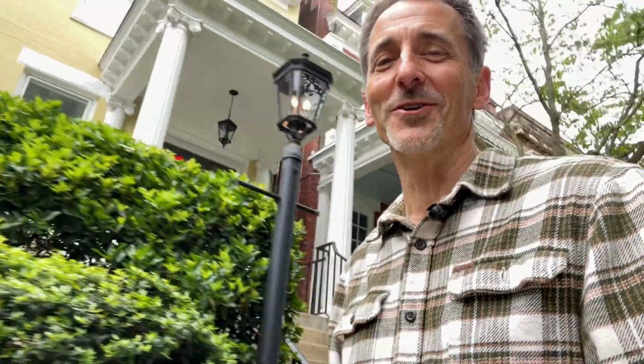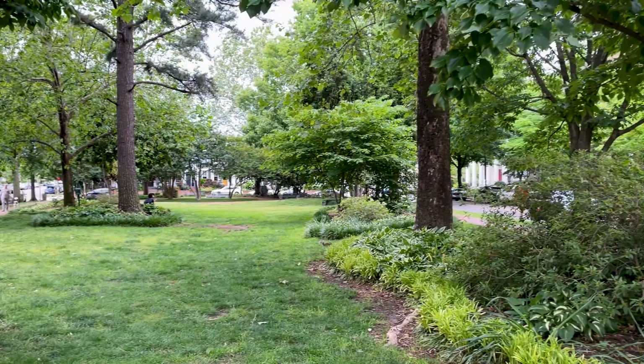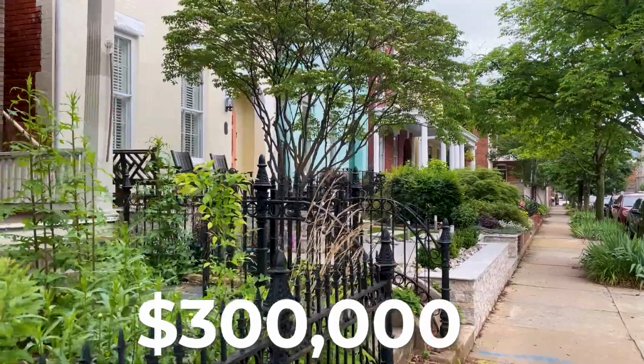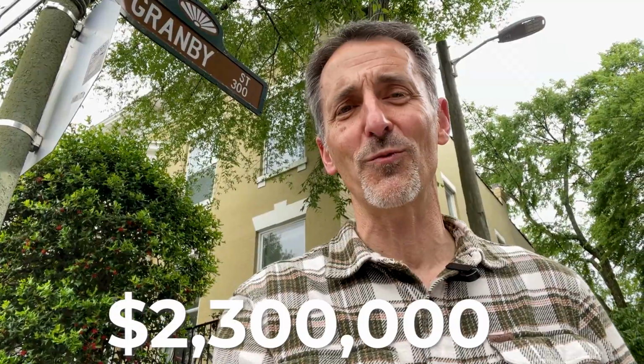My niece actually owns a condo right here on Park Avenue. She loves walking her dog here along the sidewalks and going to some of her favorite local restaurants like Cuba Cuba. If you love being right in the heart of the city and having access to some of the city's best museums and parks, this is the place for you. Homes here range from charming apartments to luxurious townhomes with starting prices around $300,000. The priciest home in the Fan that sold in the past year went for $2.3 million.